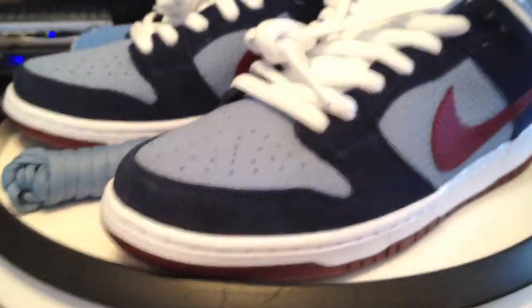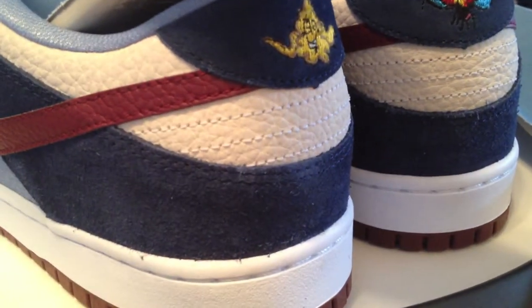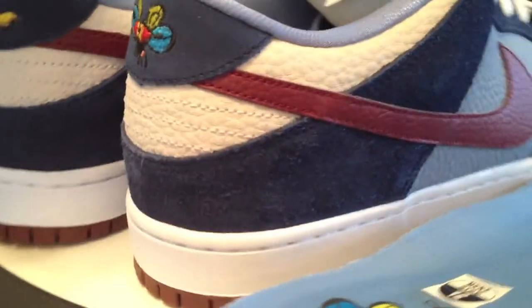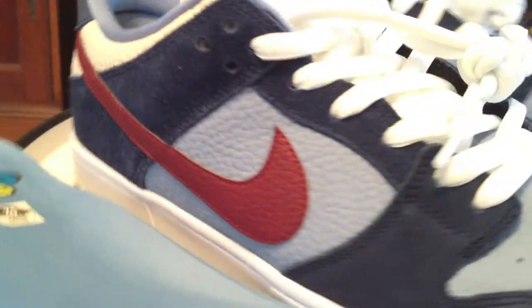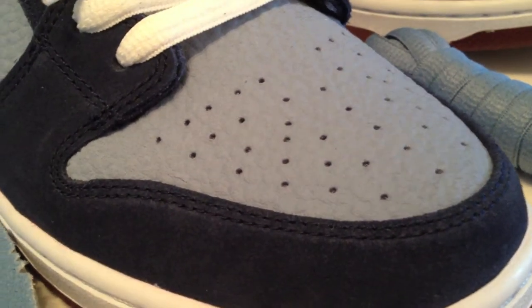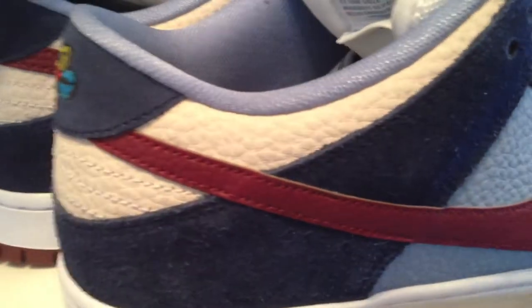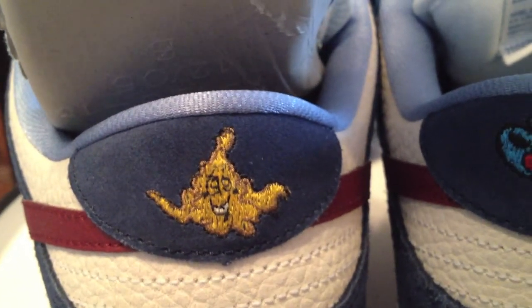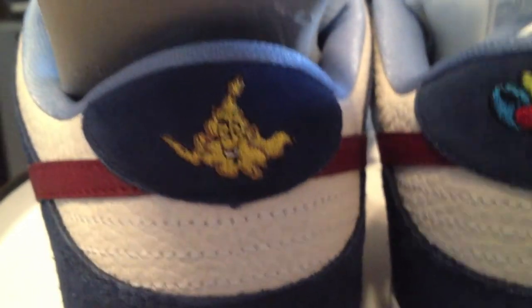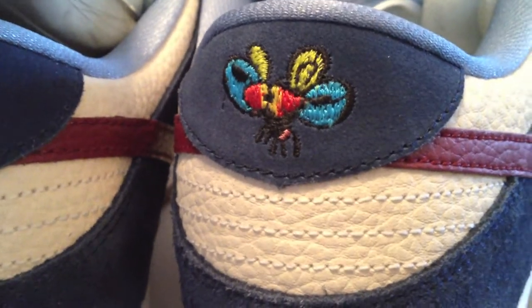Finally, we have the FTC's, pun intended. These are this month's quick strike Dunk Low Premium, to commemorate, celebrate, and remind us of the 20th anniversary of the skate film put out by FTC, a skate shop out in San Francisco, called Finally. It was a VHS tape back in the day before we had CDs and all types of plastic and streaming at the fingertips. Yes, that's a little embroidered flying S, and there's the fly that likes to feed upon.